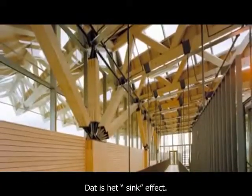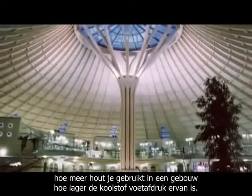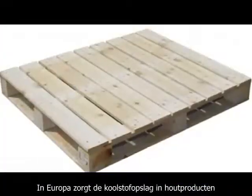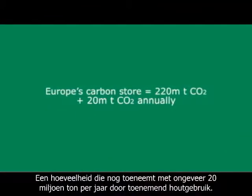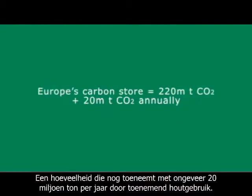This is the carbon sink effect that means wood is better than carbon neutral, so that the more wood you use in a building, the lower its carbon footprint. In Europe, the carbon store of wood products keeps over 220 million tons of carbon dioxide out of the atmosphere, an amount which is increasing by around 20 million tons a year as the volume of wood products increases.